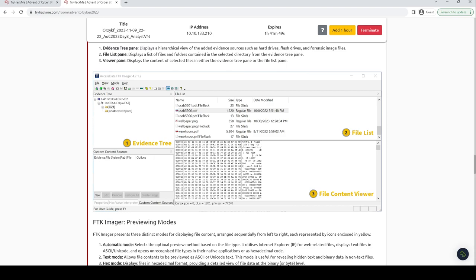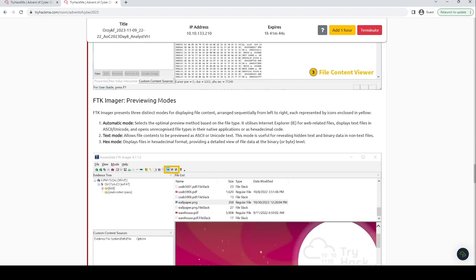This mode is useful for revealing hidden text and binary data in non-text files. Yeah, so you're forcing it at that point. Normally it might open it in something else, but if you want to actually look at a binary file in a text editor, the way you would if you were to open it in Notepad, for example, to see if you can find stuff in there, that will be your text mode.